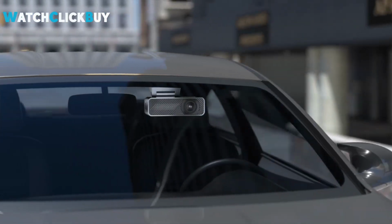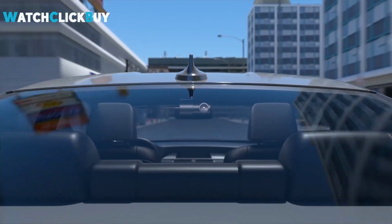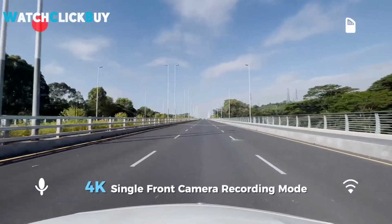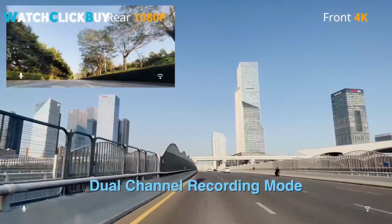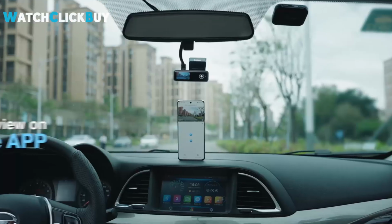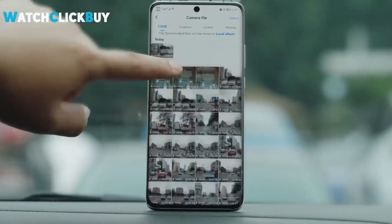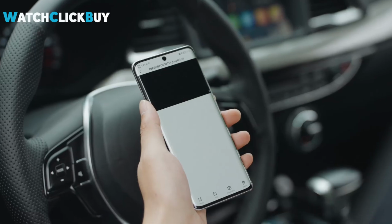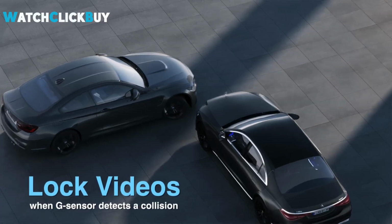With voice-activated controls, night vision, 24-hour parking surveillance, and a G-sensor for impact detection, this dash cam prioritizes both convenience and safety. A 64GB memory card is included, supporting seamless loop recording, while a user-friendly 1.5 IPS display offers intuitive control and quick access to key features.